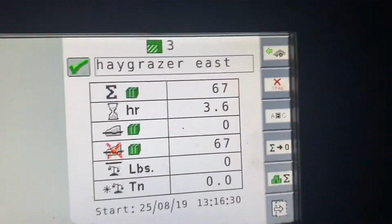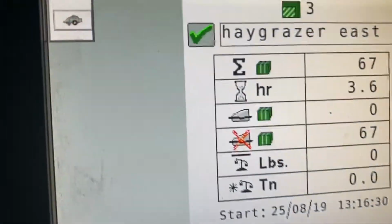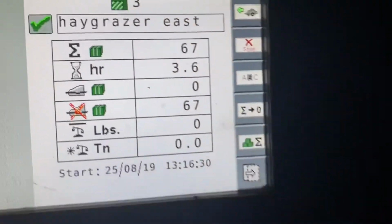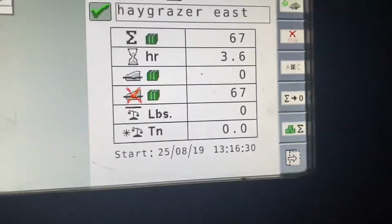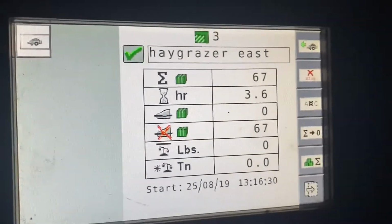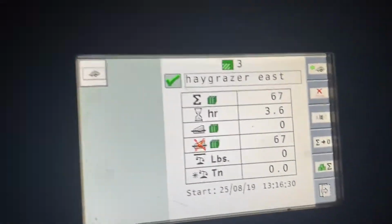67 bales, 3.6 hours. I don't have the scale set up, so it shows my start time, because I don't think that's the right time. Oh, it was. That was when I made the counter. So Haygrazer East, see there?